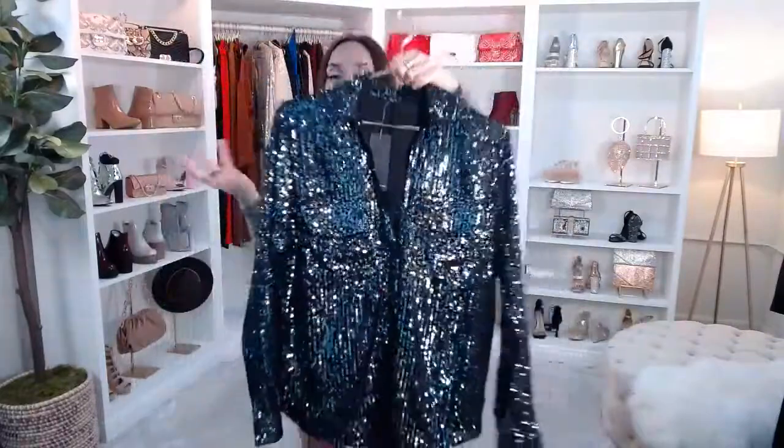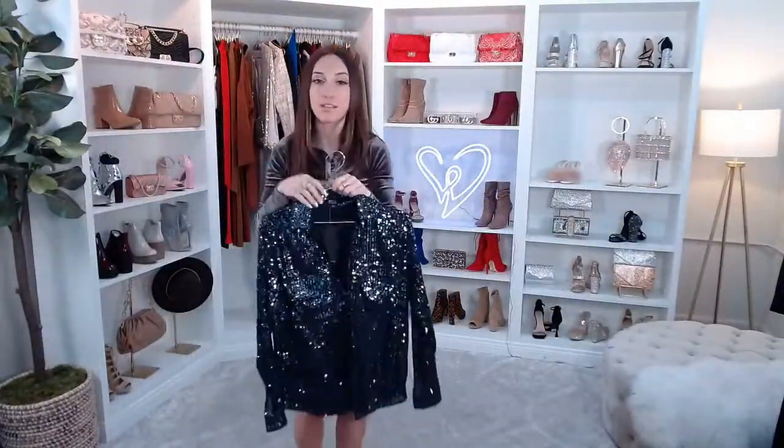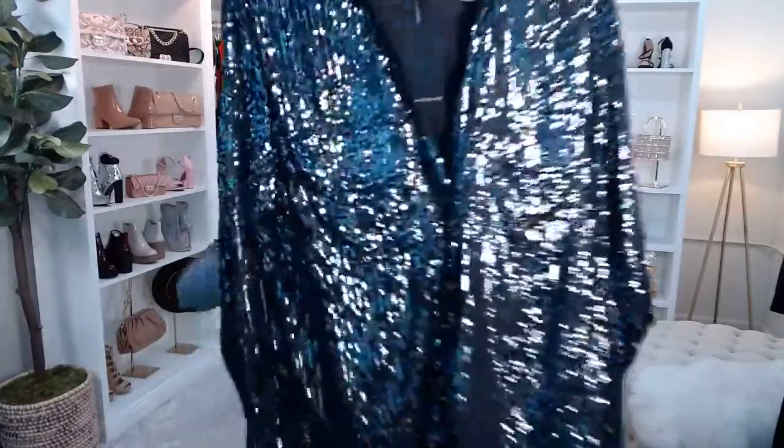It comes in small, medium, and large. Again, this does have minimal stretch, but because it comes in those sizes, it is going to be slightly oversized, so I love that. So here's how it would look on me. I love this. This is just $52.90. And here's that last look with this. And there's the back. Really fun.